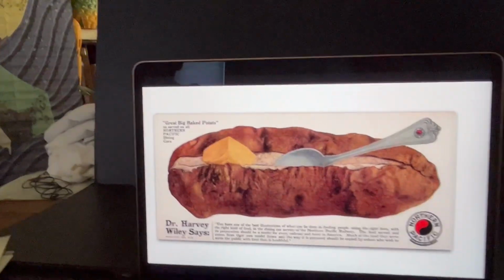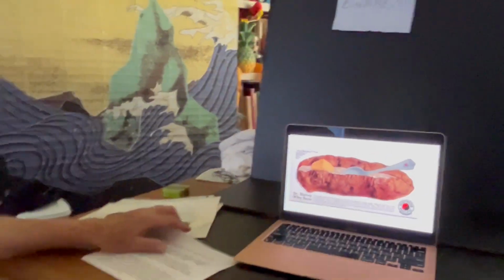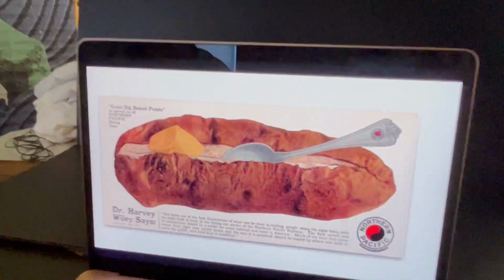Does Pete Buttigieg know about this? And there you go. I don't know if he knows about it, but what a great story. And it's all about the great baked potato. That's more baked potatoes than anybody could ever possibly want.